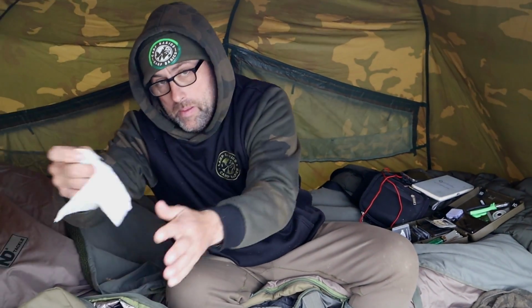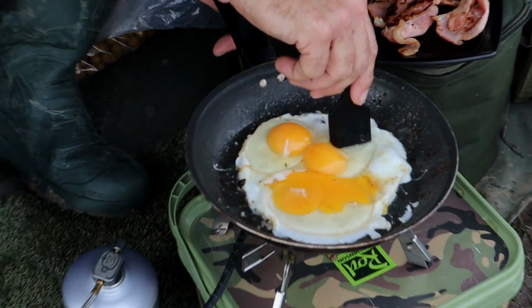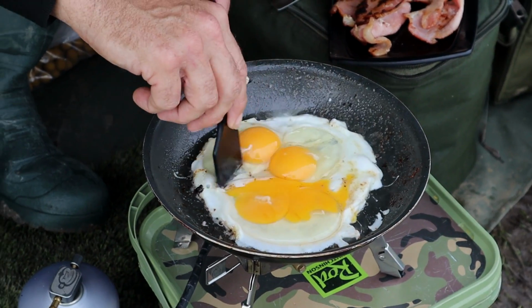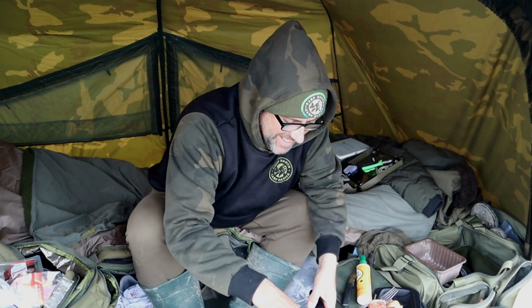And always carry baby wipes because you've got to wash yourself off. Work the spatula and move the egg white. Oh yeah, that's the way you open it up. Don't forget to comment on the food. Don't forget to comment, hashtag how to cook your eggs.